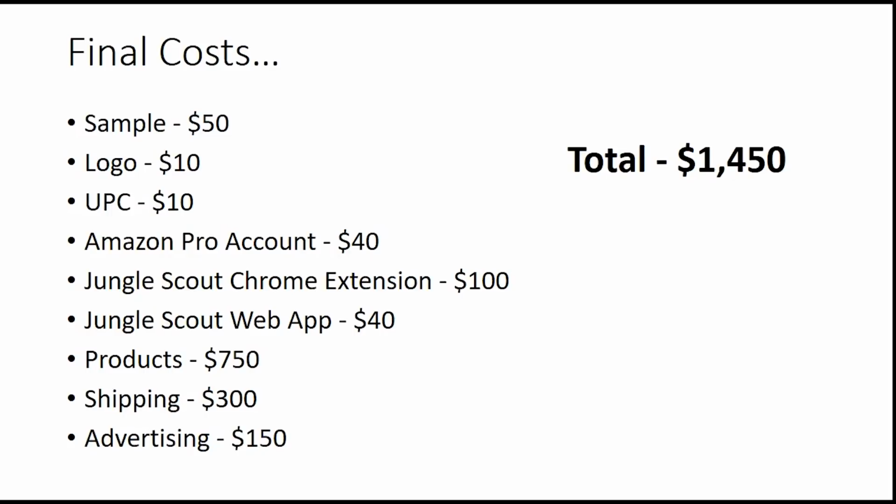Now, this does not include additional samples. This does not include if maybe it takes you 2 months of using the Jungle Scout web app and the Amazon Pro account. So now instead of $40, you're at an additional $80. You need to understand that that doesn't include that. Maybe the products don't cost $750. Maybe they cost $800 or $400 or $500. There are variations here. So just understand, these are just the numbers broken down. I'm just trying to give you as much information as I can.